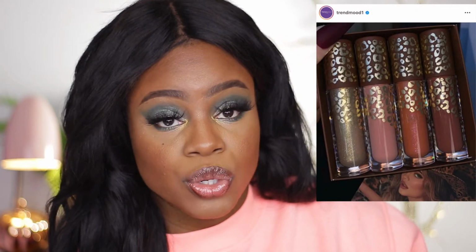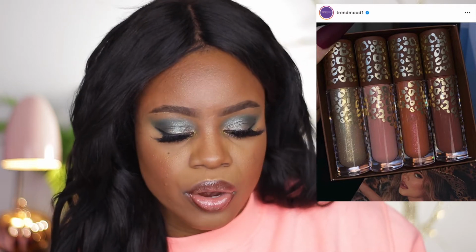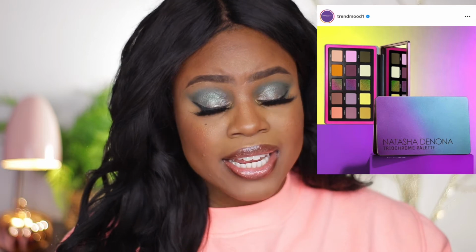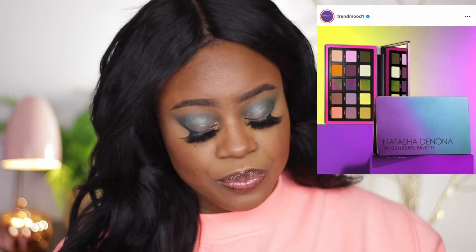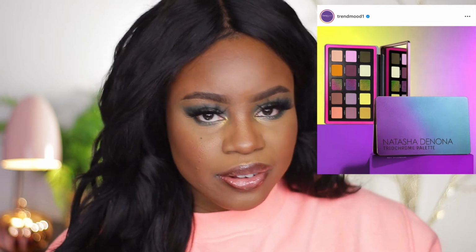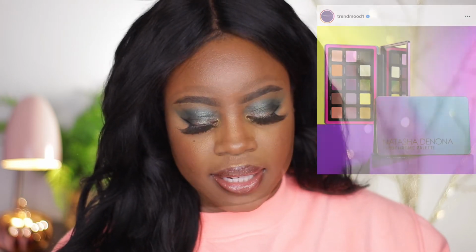I love me some nudes. You already know, if you look at all my videos, I mostly wear nudes. Natasha Denona came with a beautiful palette. I'm looking at this palette. It is very gorgeous. If my bank account had unlimited amount of money, I would purchase it. But as myself, Jen, in the real world, no, I wouldn't buy this palette.